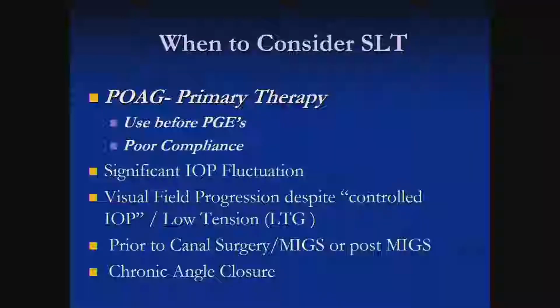So when to consider SLT? Again, we're using SLT as primary therapy. And most people actually in the United States who've adopted SLT are using it as primary therapy now. We actually use it before prostaglandin. So I know all of us pick up the bottle of prostaglandin, and we've been taught that we should be using prostaglandins as primary therapy. But I'm going to try to convince you that maybe that's not the best idea.